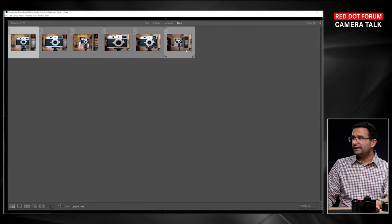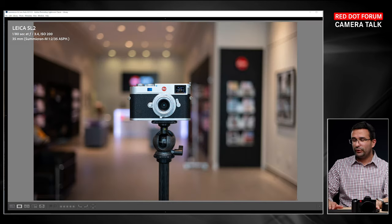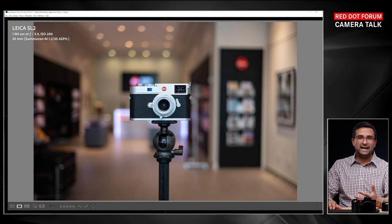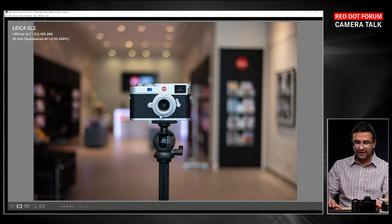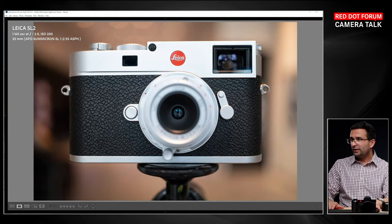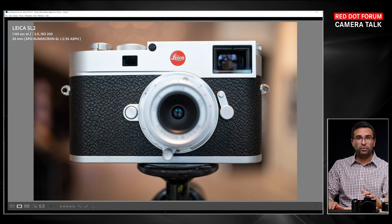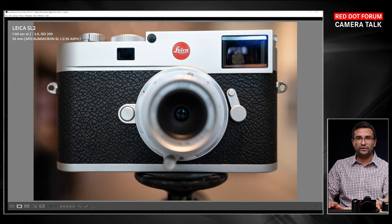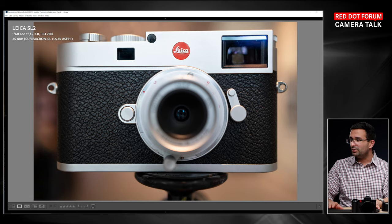Where it really gets fun is 35. So we've got 35 Summicron-M, again, 0.7 meters. Non-APO, because that's another category altogether. That's cheating. Then we've got the 35 APO-SL at 0.27. And the 35 non-APO at 0.24. So you can see there's a nice boost you get.